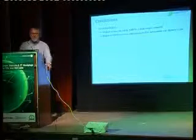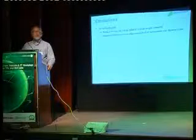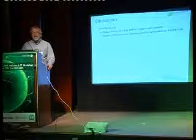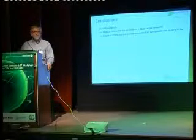So in conclusion, Green Touch's goal is to reduce the energy per bit by a factor of 1,000 by 2020. And this requires about 100 times more improvement than we can just get by sitting back and letting Moore's Law do the work for us.